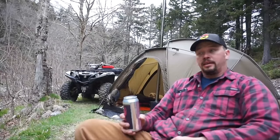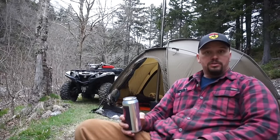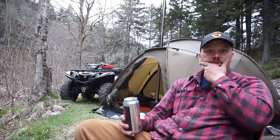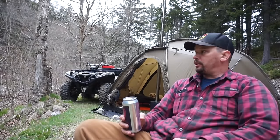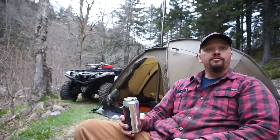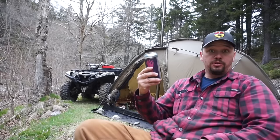Well, back at camp, I managed to grab a little bit more wood. Got some good sticks off it for kindling, a little bit more for burning, just so I wasn't scared I was going to run out tonight. It's getting chilly. I realize now that I forgot my hoodie on my bed at home. But the beers are cold.